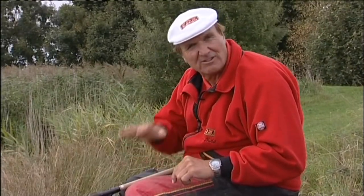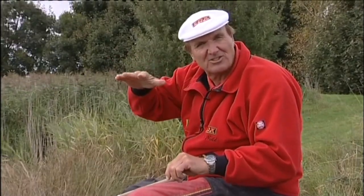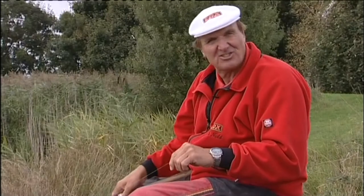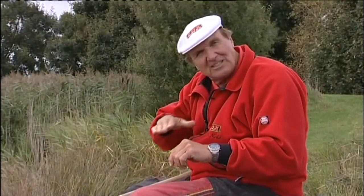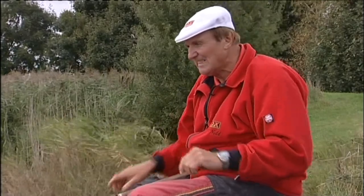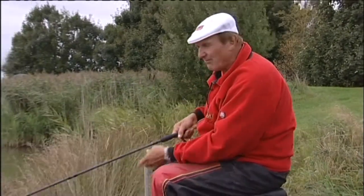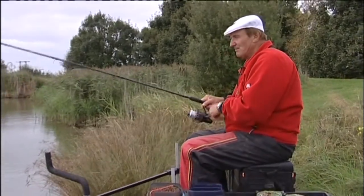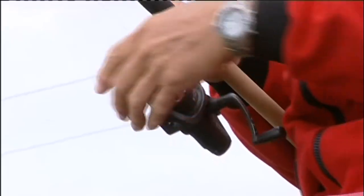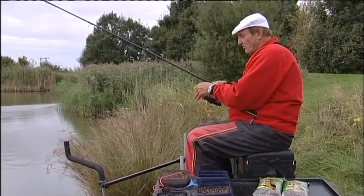Just set the float a bit deeper. It's getting colder and colder, and I think the warmer it is, the nearer the fish come to the surface. And if you're not getting any signs when you're fishing, just deepen up a little bit, deepen up until you come in contact with the fish. That's why we love fishing, because nothing's ever the same. And you have to change things, look at conditions, and change things as you go through the day.